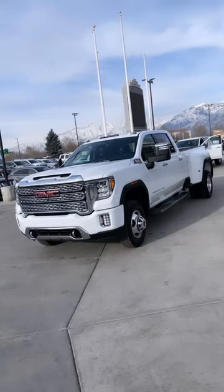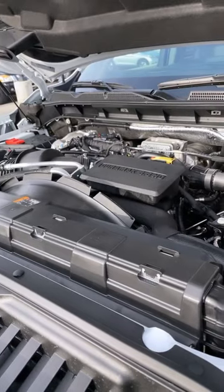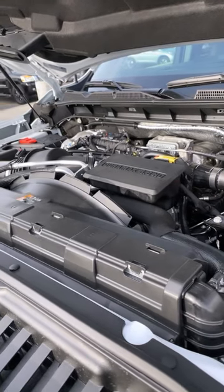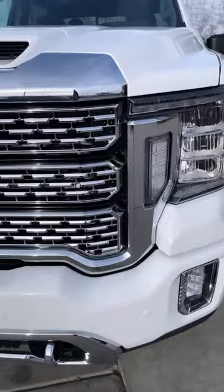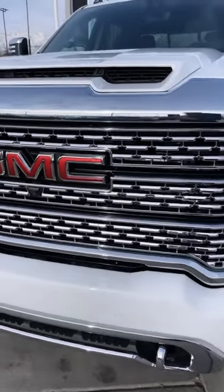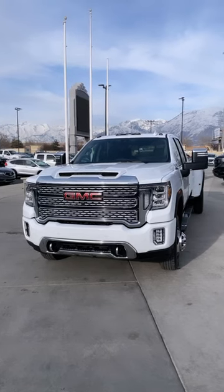Let's take a look at this GMC Sierra Denali that happens to be a dually. Under the hood, we have the 6.6 liter Duramax putting out 445 horsepower and 910 pound-feet of torque. Now, being a Denali means we have this massive chrome front grille, and it definitely gives this truck an intimidating appearance.